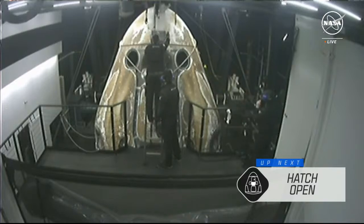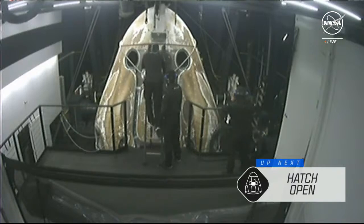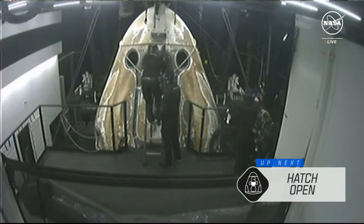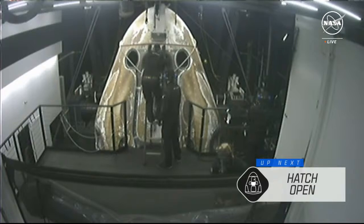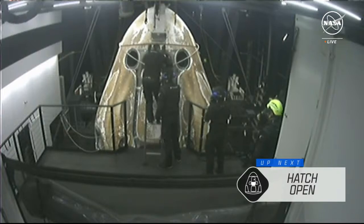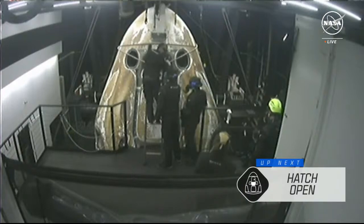And so some of the next steps that we'll see will be personnel on the recovery vessel that are specialized in opening up the hatch begin that process. Yeah, we can actually see they've donned their PPE once again, so they're going to perform some additional safety checks to ensure that there are no hypergolic residuals or fumes there around the side hatch. Once again, the hypergolic fumes are toxic if you breathe them in, so we want to ensure that none of those are remaining.